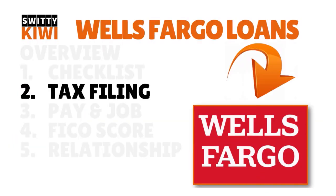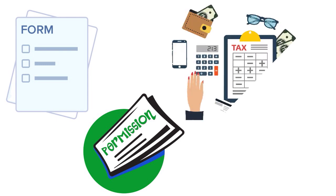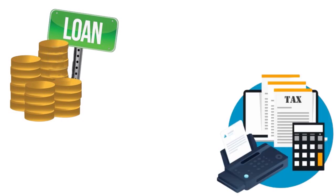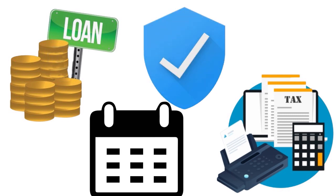The second hack that I want you to really pay attention to is tax filing. You want to be current on your tax filings because Wells Fargo may ask you to complete Form 4506C. Very important, okay? So what is that form? Now, that form gives Wells Fargo permission to request a copy of your tax returns from the IRS. So what I'm trying to say here indirectly is that if you want to apply for this Wells Fargo personal loan, make sure that you have filed your tax returns in the last 2 to 3 years.